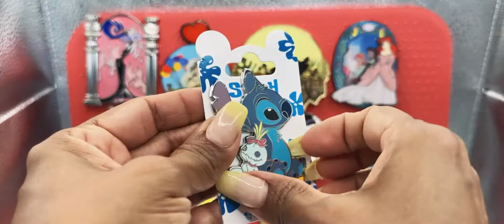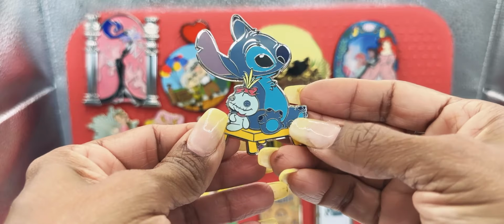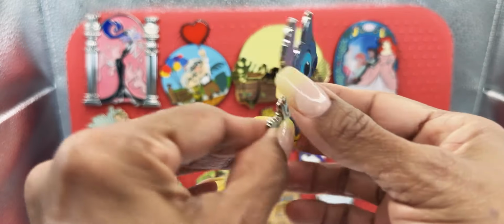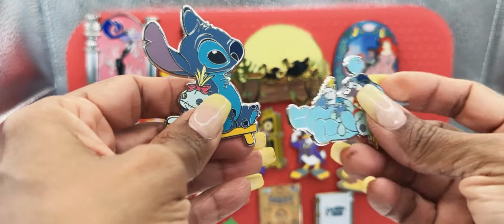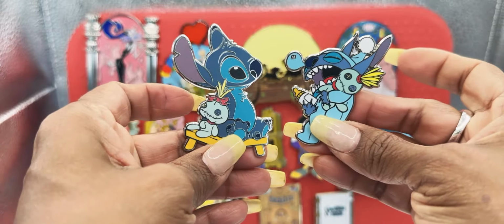And then here you have Stitch with Scrump again. So cute, sitting down on a little stool. It's adorable. I love Scrump. And like I said, these are Disneyland Paris pins, and I do collect Stitch, so I love these for my collection.